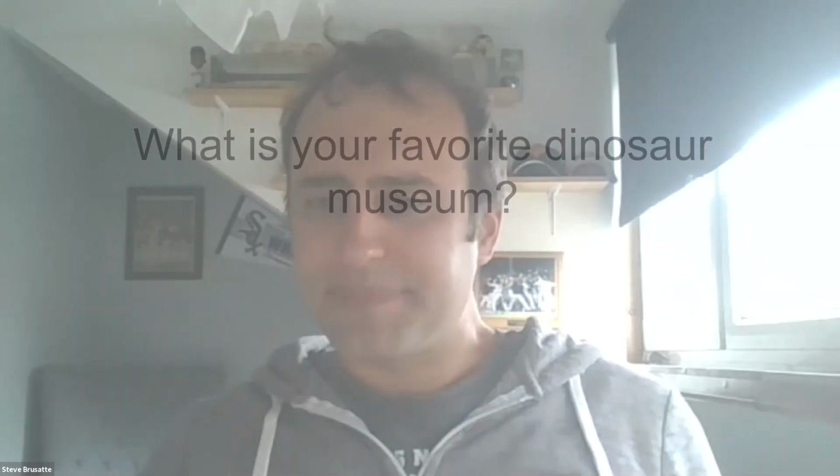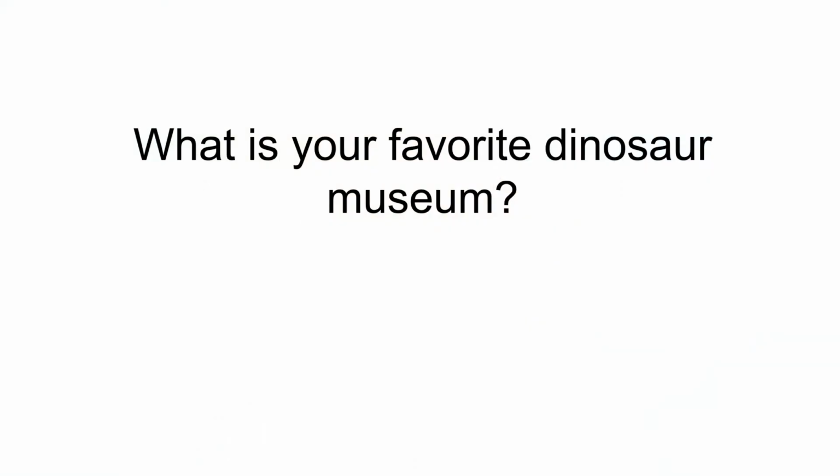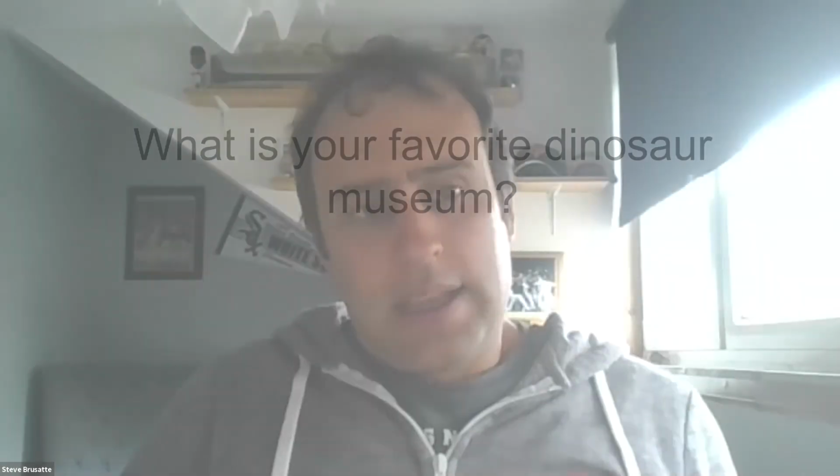And it's a little skull of a duck ancestor back in the Cretaceous period, which is really neat. My favorite dinosaur museum? That's a tough question. There's a few museums I'll mention.